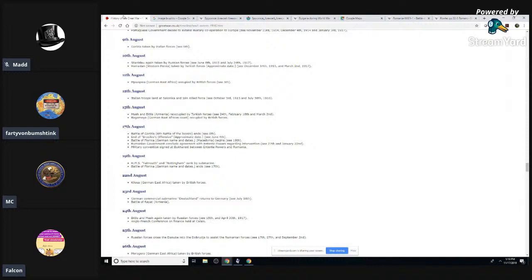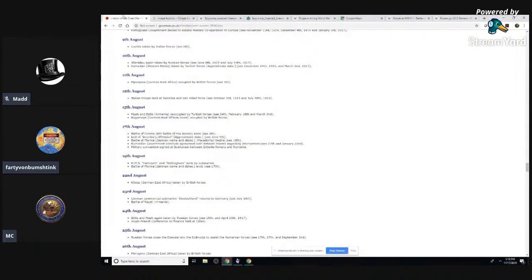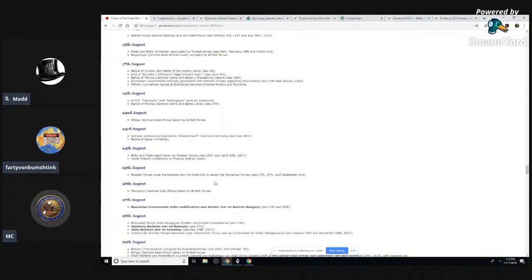The HMS Falmouth and Nottingham are sunk. The Battle of Florina ends. Kislev in East Africa is taken by the British forces. The British are on the move in Africa.